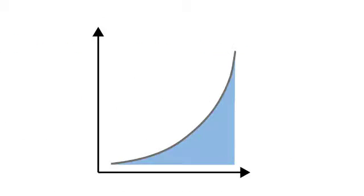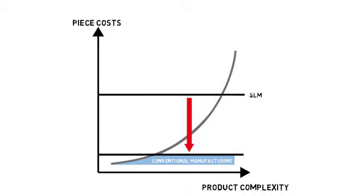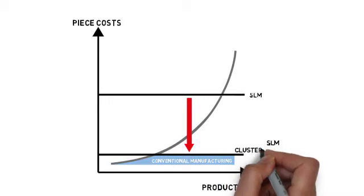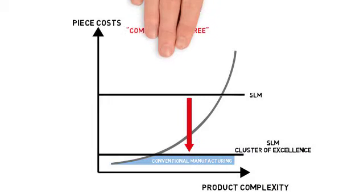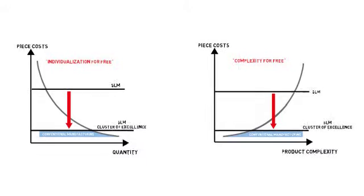Also, the SLM enables the development of new business models for products with a high degree of individualization. In the case of conventional manufacturing, piece costs increase with increasing part complexity. The SLM, on the other hand, represents a cost-effective alternative since time and effort needed for manufacturing is only dependent on component volume, but independent of part complexity. Therefore, innovative products with previously impossible integrated functionalities can be realized with additive manufacturing methods like SLM.